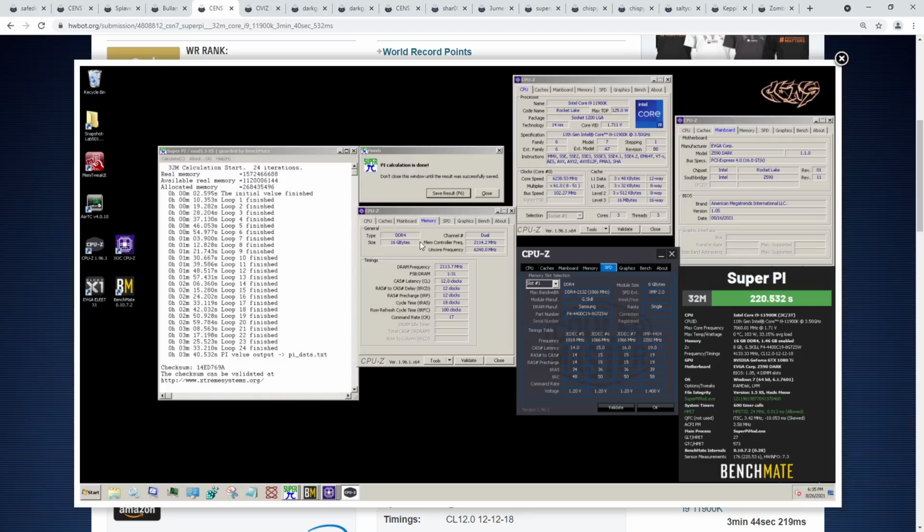I'm surprised he didn't try to do this with dual rank, or maybe he just doesn't have a strong enough kit of dual rank memory to justify using it on LN2. Because as long as you don't lose too much frequency, dual rank should actually help SuperPi, unless you get stuck at 2T command rate, which even that might still be okay though.